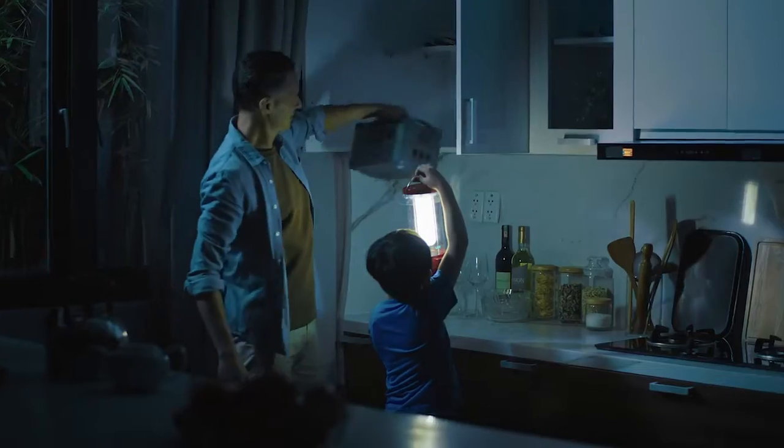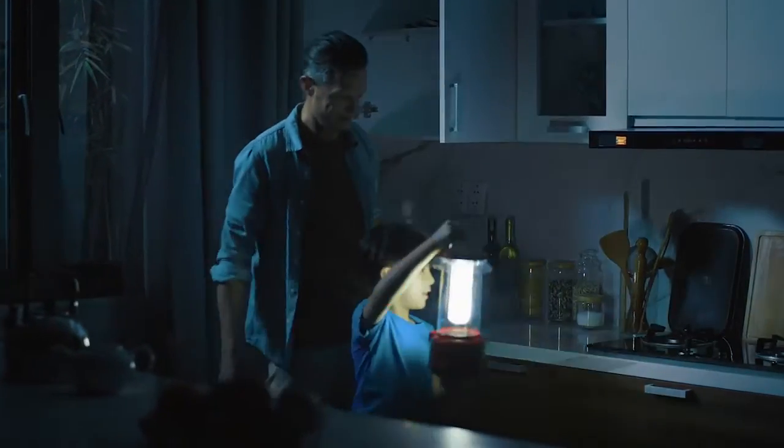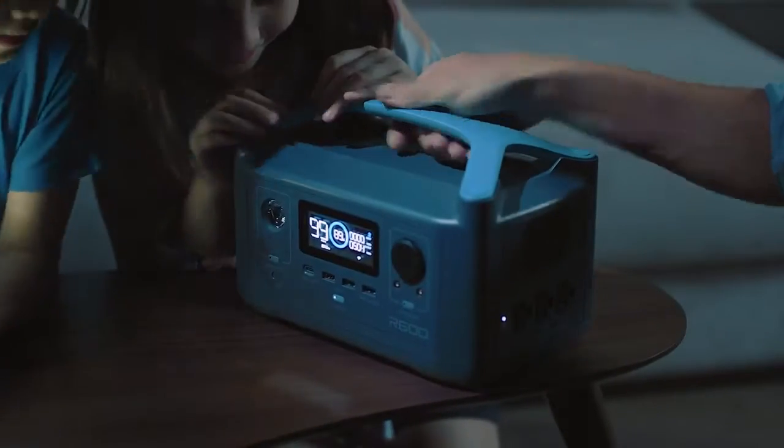So here you are, enjoying a quiet Tuesday with all of those handy little devices that make your home a home, when suddenly, the power goes out. Thankfully, you thought ahead. Enter R600, the only power station of its size with enough energy to run almost any household device.